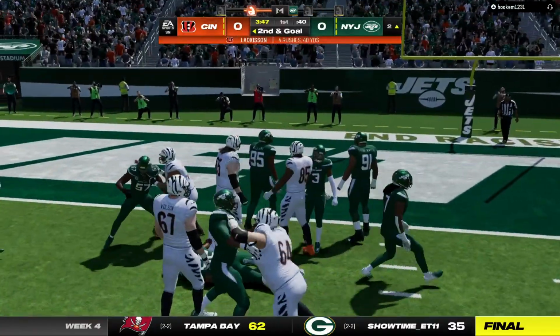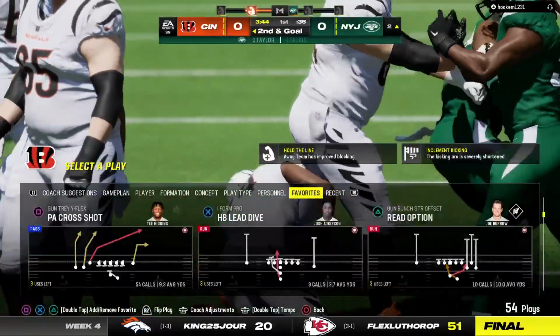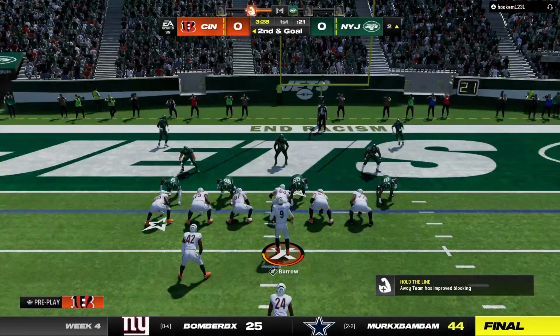They'll try to run this one in. Nothing doing there. They're going to wind up holding him at the 2. No gain there, and it's going to set up 2nd and goal. So stuffed from the 2.